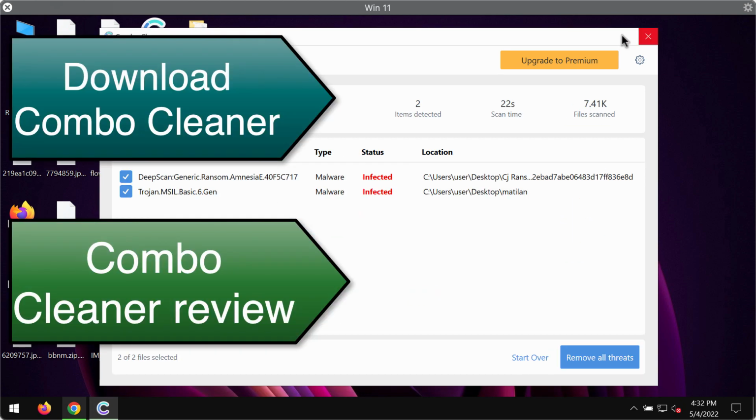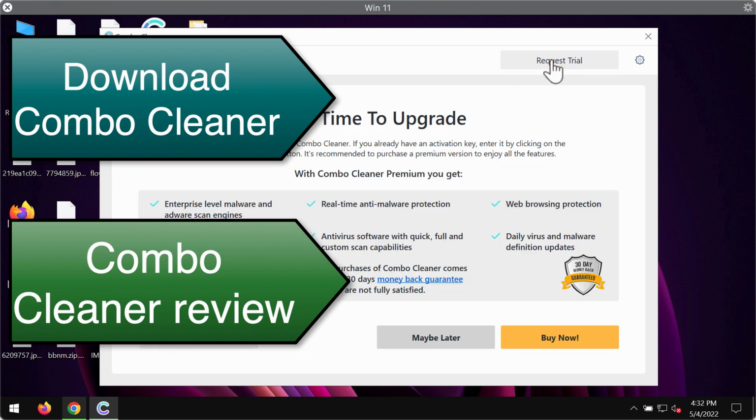So the scanning is about to be completed. At the end of the scan, you will see the summary of threats, and as I said, we recommend you to consider upgrading to Premium. This is the best way to keep your data always safe and secure.